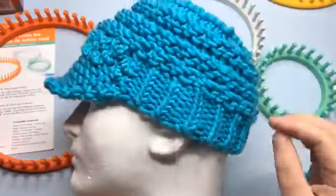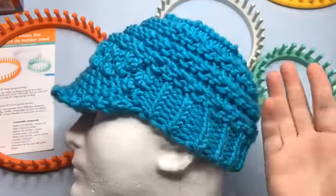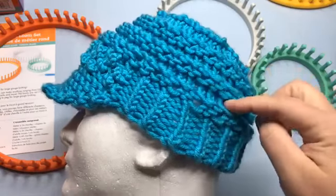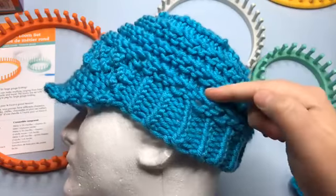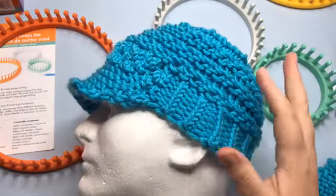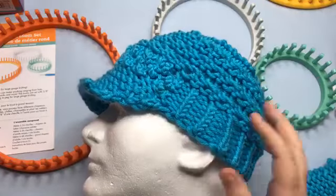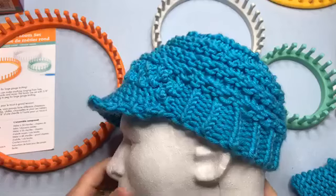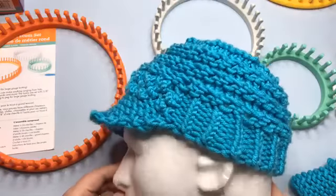So I love this. And you can also adapt it. It's not written in the pattern, but before you get to these bands, you could actually change the color and make a color striping pop. I would challenge anybody who would love to make that color pop to comment first on my page with your picture of that. I would love to see that, see if you win the challenge. We'll see what happens.